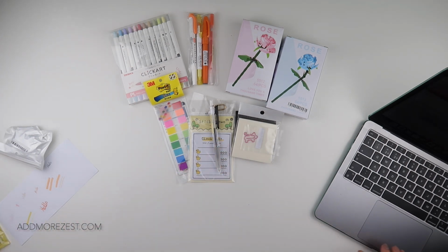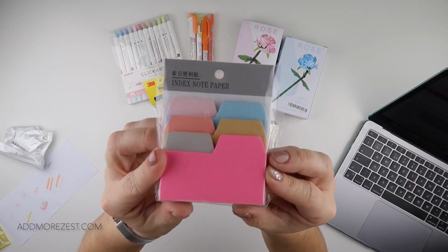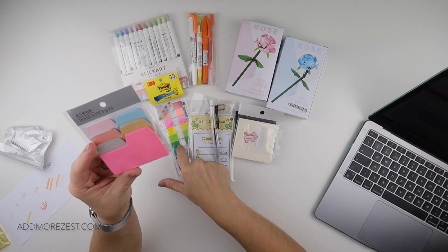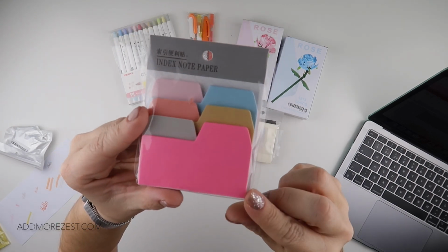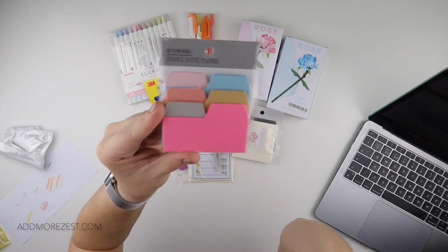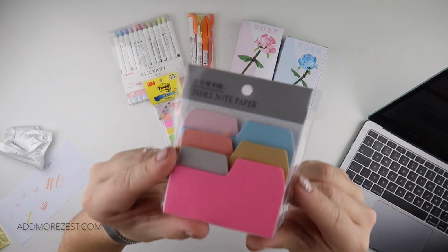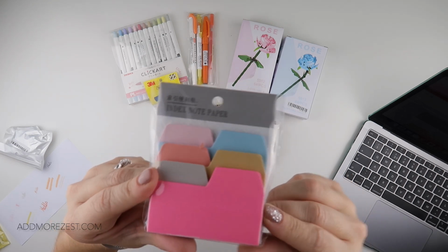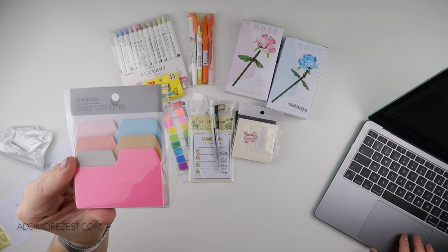Then we have the index tabs stickies. So very similar to this, but maybe could be used more to divide things into categories. And they're a little bit more pastel colours, or at least some of them are, which the girls love. And they were 80 cents.